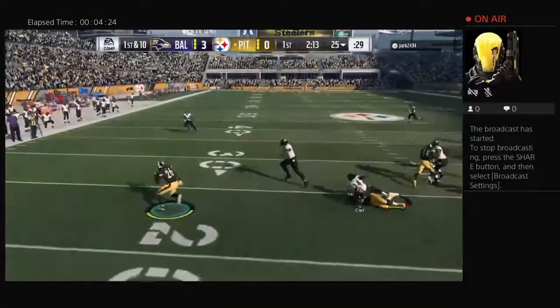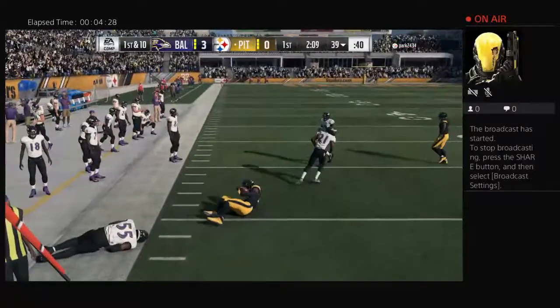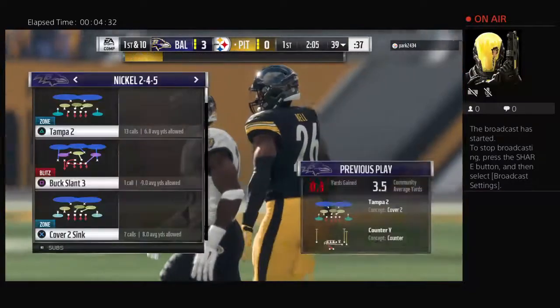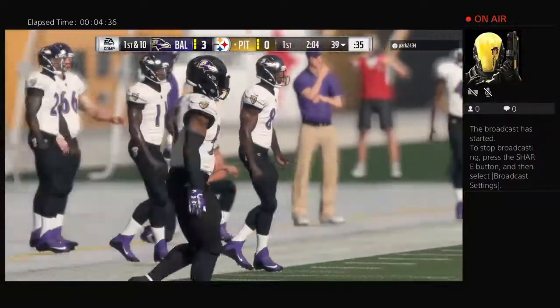Now a carry for the former Michigan State man, Le'Veon Bell. And he gets this one just shy of the 40. They'll mark him down at the 39. That one good for 14 yards and a Steeler first.